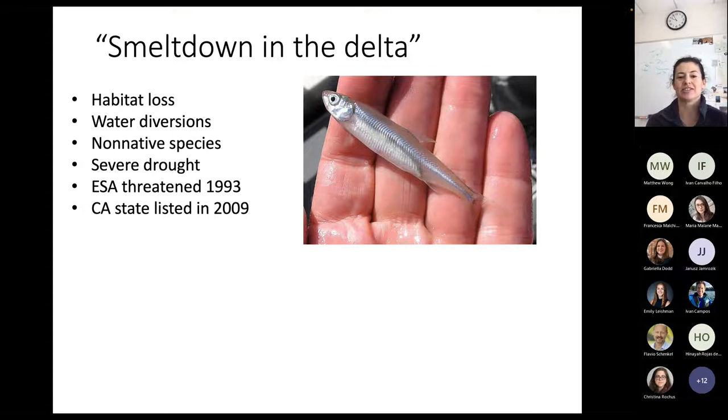The Delta smelt is very nearly extinct, and it's due to a combination of reasons. The classic habitat loss in California. I know you probably know that we have a pretty dry climate. You probably hear about our wildfires and the big droughts. And not only that, but there's a lot of water diversion because, of course, we are a big agriculture state. Also non-native species, and then of course a severe drought. People noticed this because we do have these long-term data sets, and they were listed under the Endangered Species Act as threatened in 1993 and state listed in 2009.